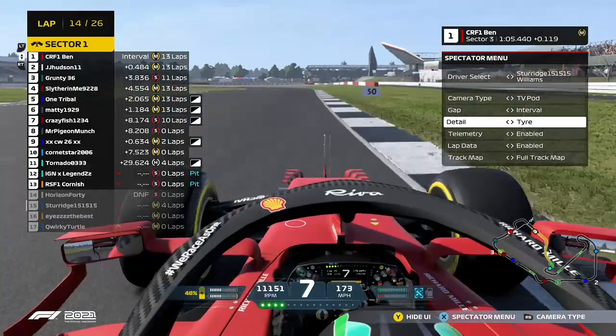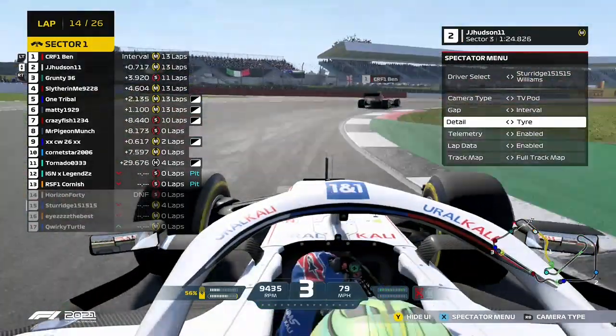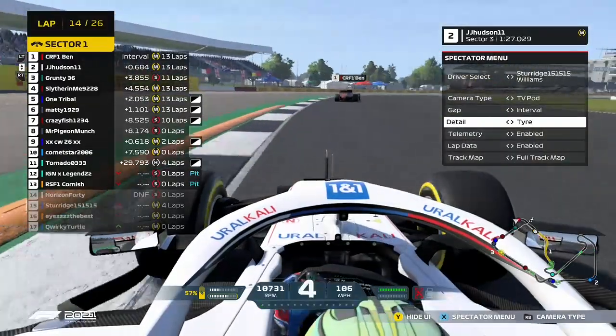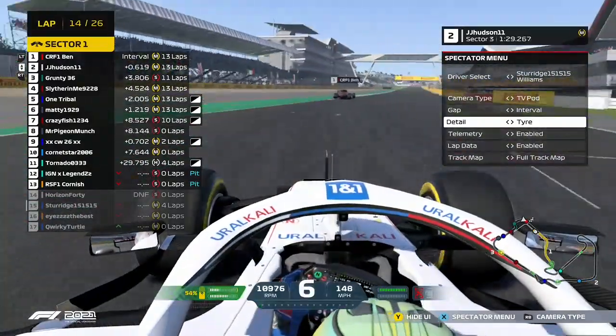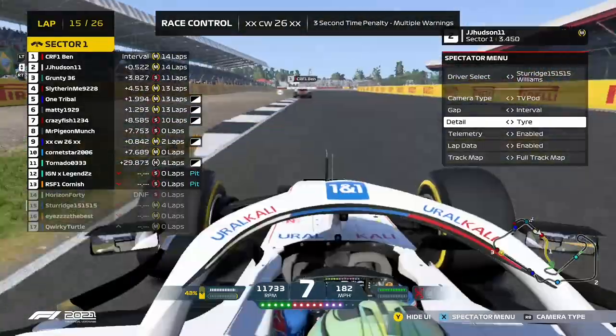And they're folded to the back, so surely Ben... Yeah, Ben's not pitting, neither is Hudson. They realise this. And it's absolutely trashed Cornish and Legends' race. Legends was fighting for the lead. That is so unfair.